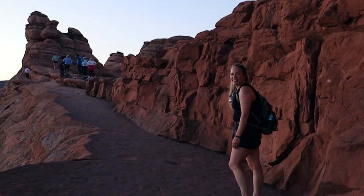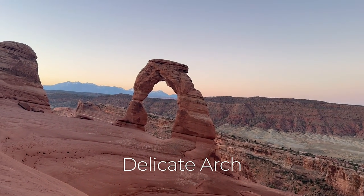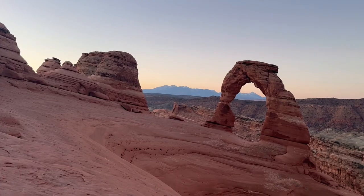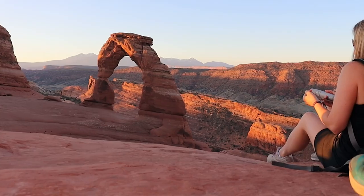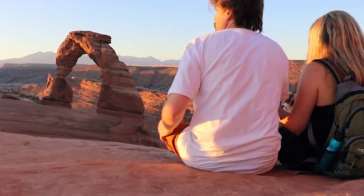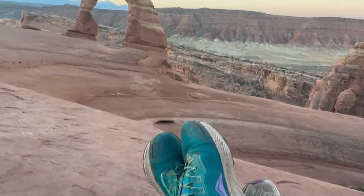I think this is it. Took us about 40, 45 minutes to get up here. Yeah, which is better than what AllTrails was saying we were going to do. But again, we kind of got lost a little bit. There are tons of arches inside Arches National Park, over 2,000, I believe. Many have fallen as they erode through time. So we're lucky that this one's still here for us to enjoy.